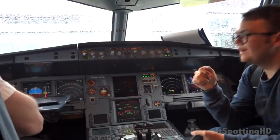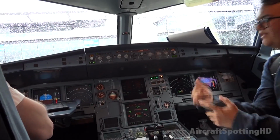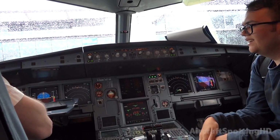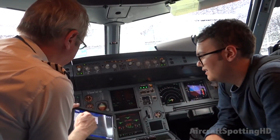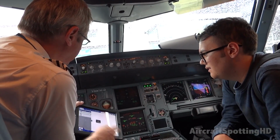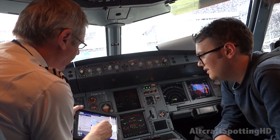I use my iPad for this. If you have a load of cellos, they've got to be strapped in a certain way, and to find that in the manual takes ages. You just type in cello, find the relevant page, look at the picture, and go, okay, right, guys, this is what you need to do. So for that, it's good.